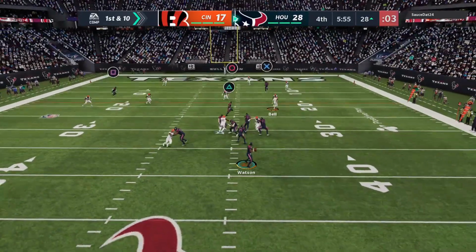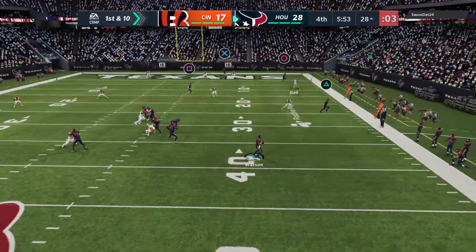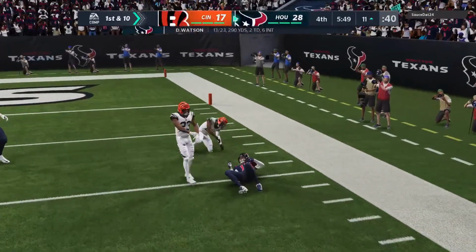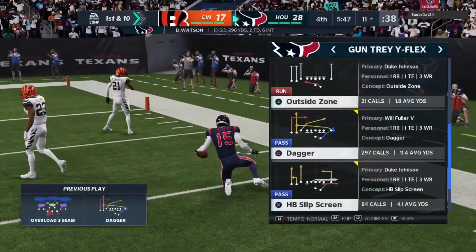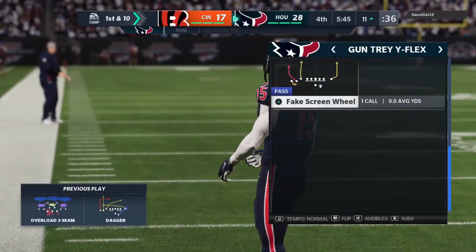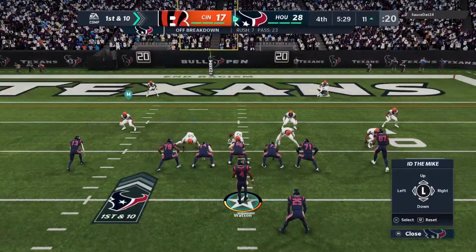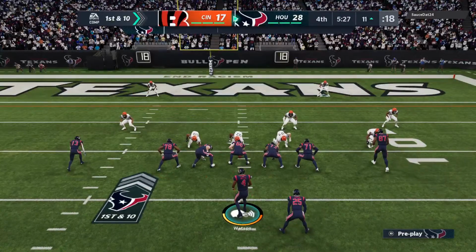From the gun, here's Watson. Safety's creeping, under 10. Throwing right, and that's complete. And down inside the 15, shy of the 10. And the gain, 40 yards total. Now a 1st and 10 at the 11.